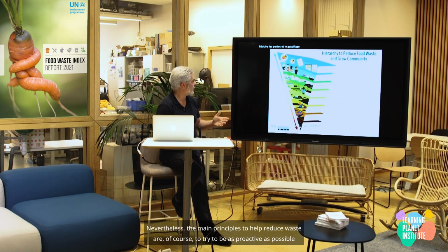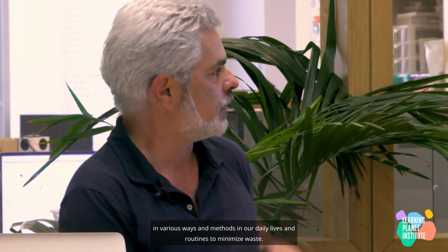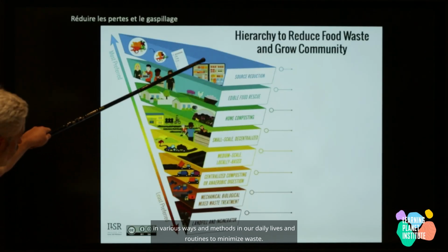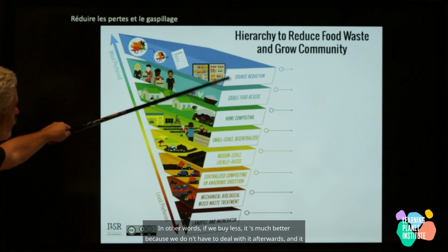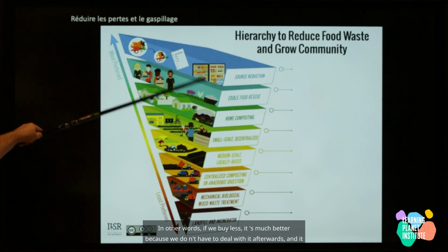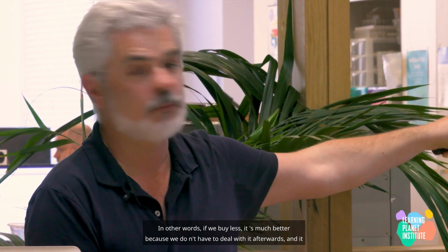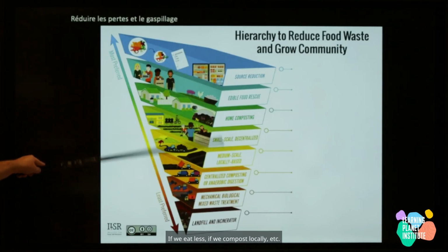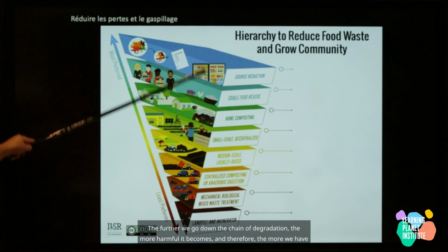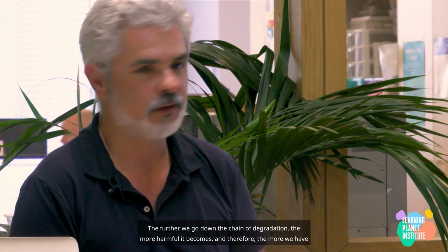Nevertheless, the main principles to help reduce waste are, of course, to try to be as proactive as possible in various ways and methods in our daily lives and routines to minimize waste. In other words, if we buy less, it's much better because we don't have to deal with it afterwards and it costs households less. If we eat less, if we compost locally, etc. The further we go down the chain of degradation, the more harmful it becomes. And therefore, the more we have an interest in acting very early.